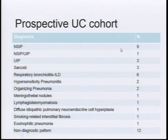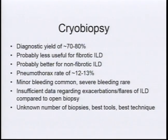And the smattering of diagnoses in these cases are all over, so you get all the soup letters that you may be familiar with, but you can diagnose all kinds of different things, from UIP to Langerhans cell histiocytosis to malignancies, eosinophilic pneumonia. You can see all of this. So the diagnostic yield, as a summary, is probably around 70 to 80%, and heavily dependent upon who the pathologist and the multidisciplinary team looking at it is.